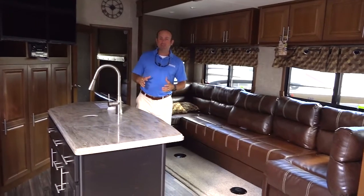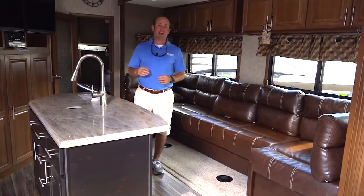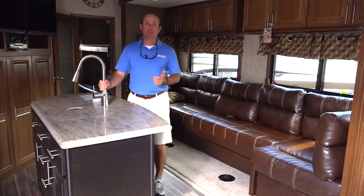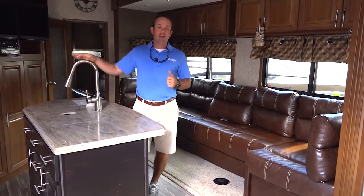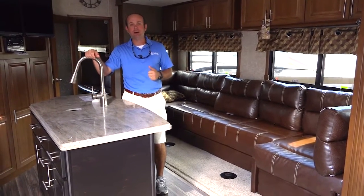As I said before, we're just trying to run through some of the fifth wheels. This is a small sampling. I could go off the top of my head. I don't think we talked about the Durango Gold floor plan. We have a real cool bunkhouse floor plan in Durango Gold with a back deck that opens up.